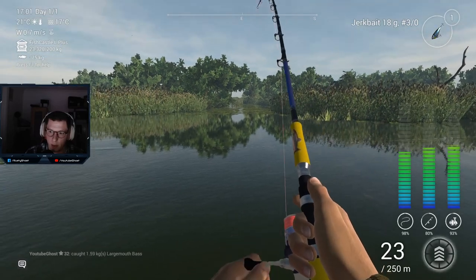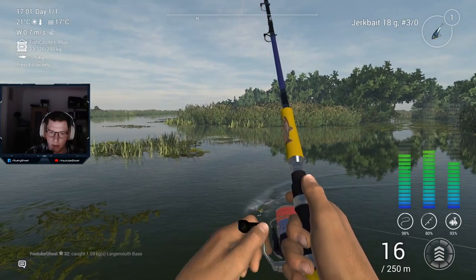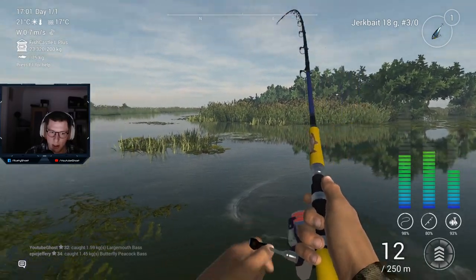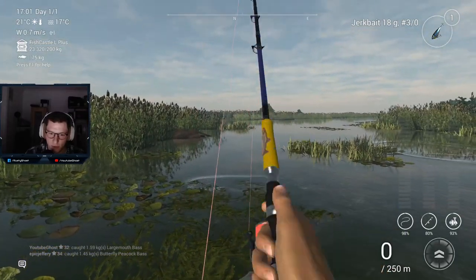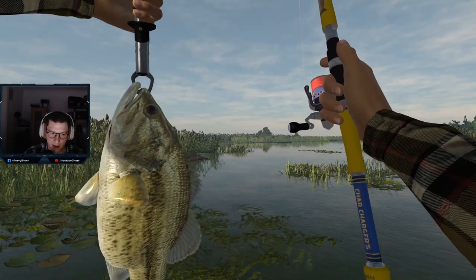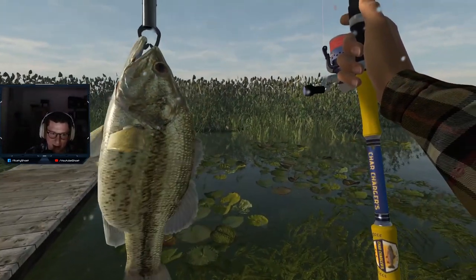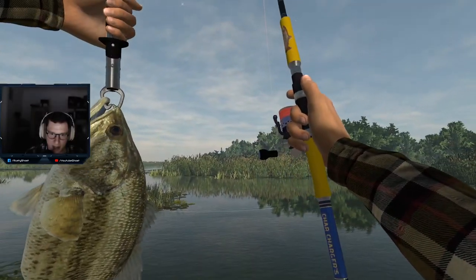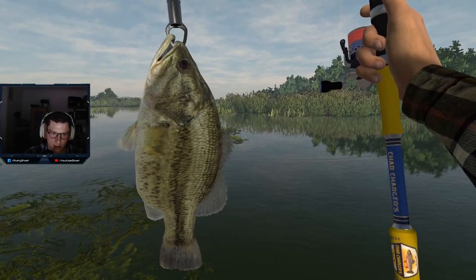There we go, got another one. Oh, now this one might be a big trophy. There you go, he's got some speed. He's getting away a bit, but don't be afraid. I have a strong one, oh, he's a big fatty one. Look at that fatty. Oh, he's a big one. And just using this jerk bait. Look at that, how beautiful and big he is. Okay, he deserves a nice screenshot.